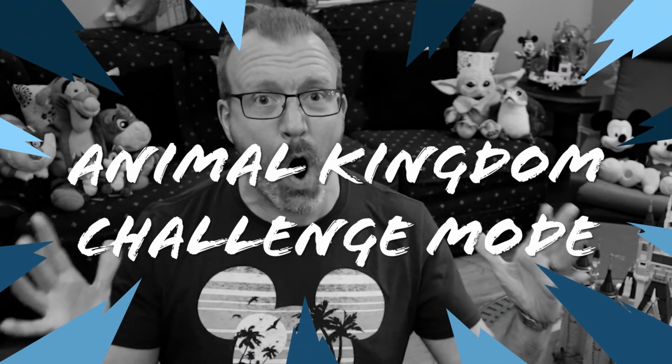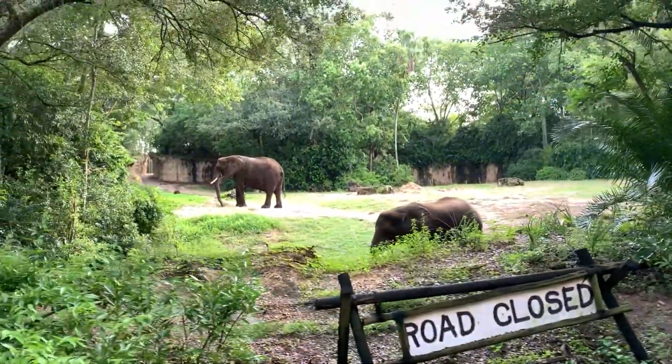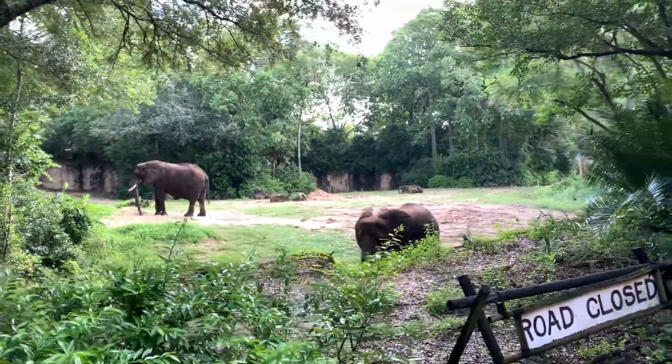Now it's Animal Kingdom challenge mode. In Animal Kingdom challenge mode, what you're gonna wanna do is make sure you do 1 attraction that's a little bit tougher to do, and you get a snack. The challenge that I would recommend is to actually start at noon instead of getting there at rope drop, so that you limit yourself in time and you get on Kilimanjaro Safaris. Why? Because that ride can take 20 to 25 minutes, sometimes more if an animal gets in the way.